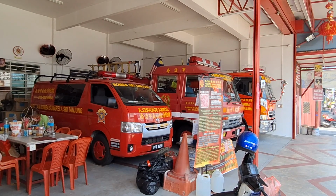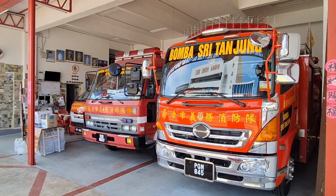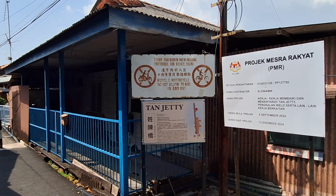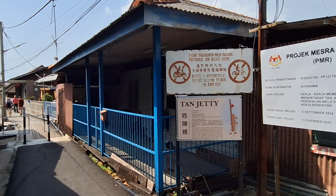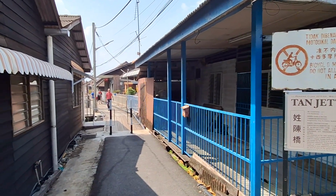And as the jetties are all wooden, they've got their own fire brigade based right here, right on the waterfront. Okay, so I'm on a second jetty now. This is the Tan jetty. And it said it was established in 1917. Far less commercialised than the other jetty, as you can see.